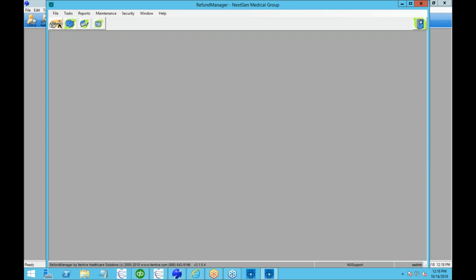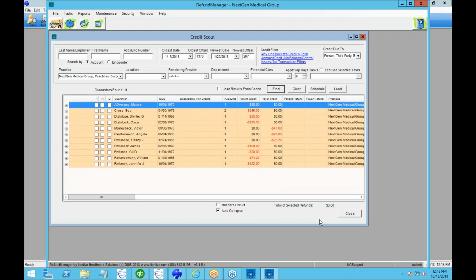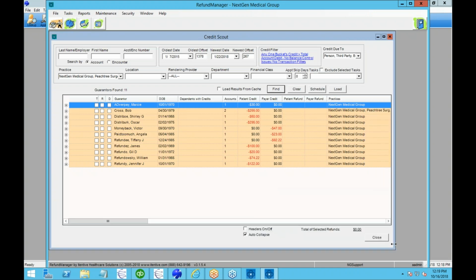So we're going to move fairly quickly here, but I'm going to show you these modules that Tom just talked about. We're going to start out with the Credit Scout, and that's our NextGen-facing piece, where we're going to find credits that are sitting out there in NextGen and determine what action we're going to take on those credits, whether we want to refund them, whether we want to distribute them, move the money to other encounters, or we want to task them into the work log for future research later.